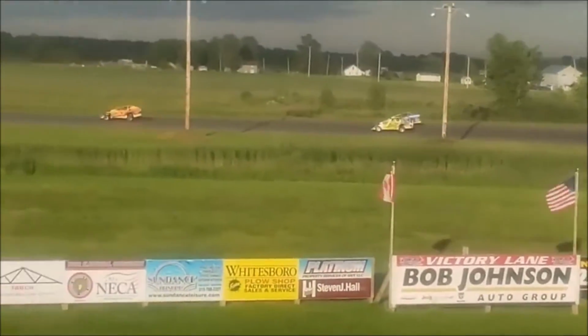The white flag is in here. Oh, and Brown with a problem. Pulls it to the high line, gives the lead to Gavin Isley on the white flag lap. Rogers and Power will get by for positions 2 and 3. In the meantime, Gibbons and Stevenson move up to spots 4 and 5.